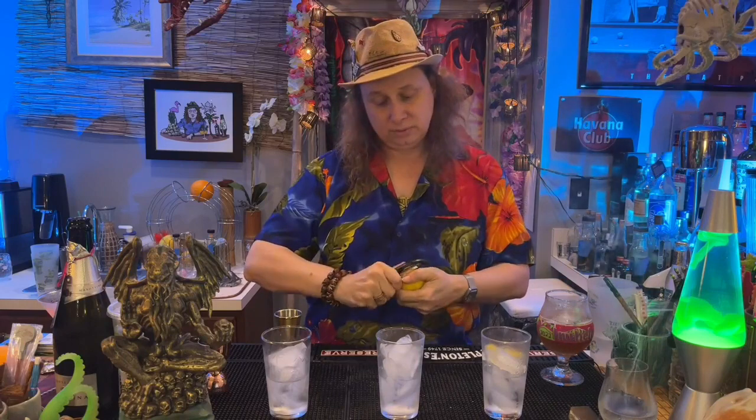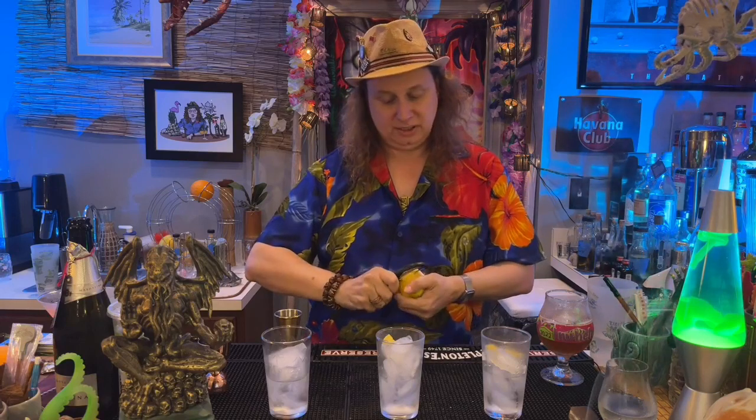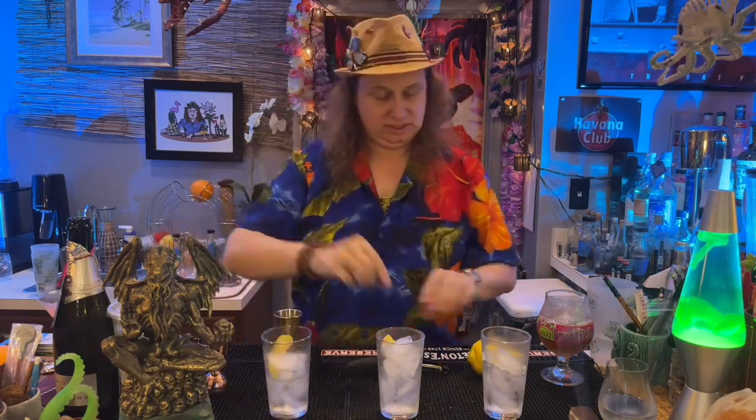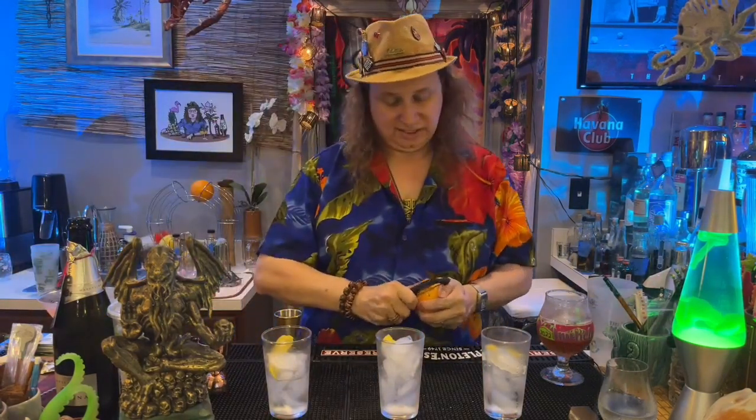You could also take juniper, right? Because classically, in order for it to be gin, it's got to be made with juniper. And so you could put juniper berries in here, and that would give you even more of that juniper aromatic, pine tree-ish flavor to it. Do that. Oh, but wait, we're not done yet. Let's do the same thing with some orange.